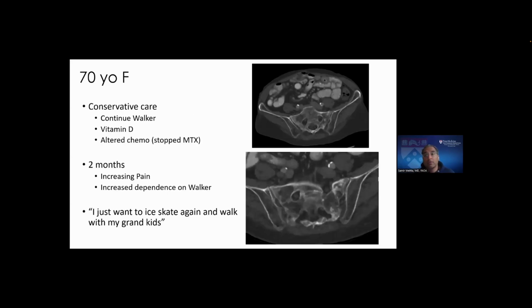And you might say, well, Samir, you're really aggressive. You're fixing these. And that's actually not true. We actually continued her with the walker. We told her to start vitamin D. We asked that they maybe alter her chemotherapy to an agent that may not be in a trial, so we know what she's getting or not getting. She stopped her methotrexate, and I told her to come back in 8 weeks. She comes back at 2 months, and she's more miserable than she was when I first saw her.